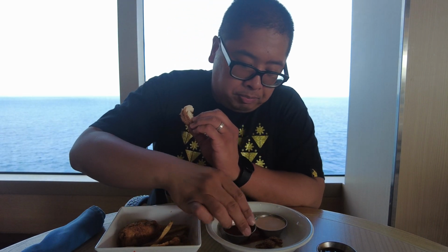And this is the Texas barbecue. Your typical Memphis barbecue sauce. I love the sweetness. Also tangy. I like the Shack sauce better than the Memphis barbecue.